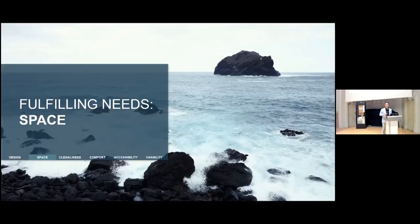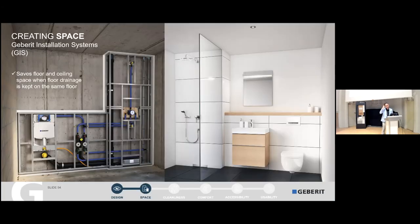Space. No matter whether you have small or big, I think space is a luxury. It's very important how to use it, how to create it. So first, Geberit has the Geberit installation systems. Then we can actually hide your water supply pipe, drainage pipe, and conceal the system, all in the wall. By doing this, you can remove the false ceilings in the bathrooms. When you go back 10 years ago, you may see false ceilings. When you go into the bathroom, you see the ceiling drop down.